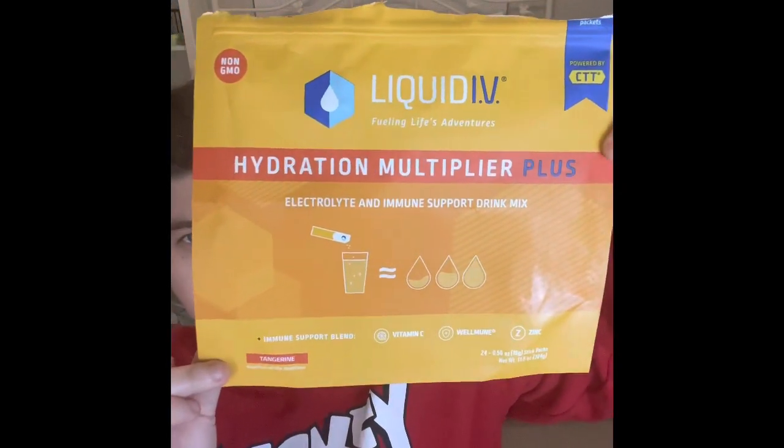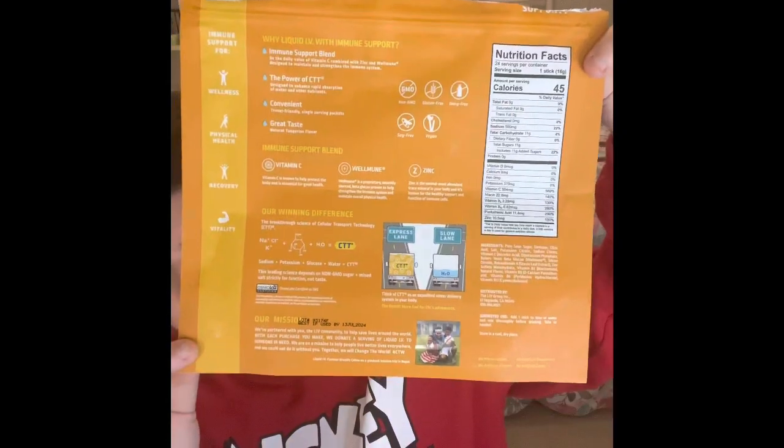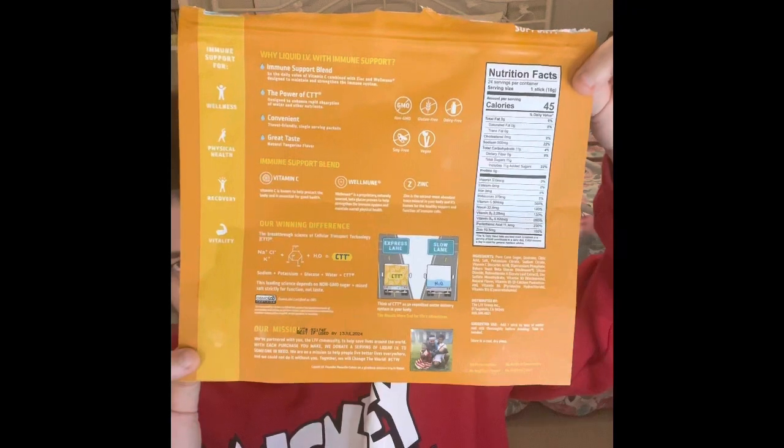It's also a non-GMO Liquid I.V. Hydration Multiplier Plus. This one is called Tangerine, and this one is so good. It's an immune support drink mix, a super blend for vitamin C, L-lysine, and zinc. This is the one we have right now, and this is the one we also used up. And this is what the back looks like.